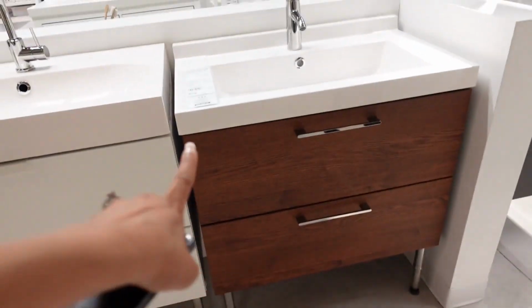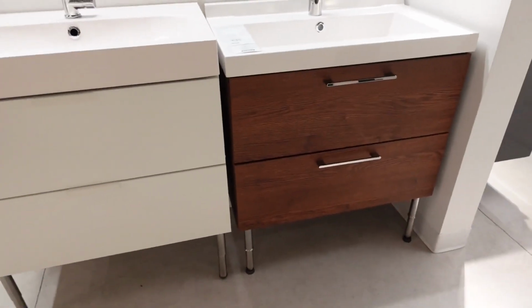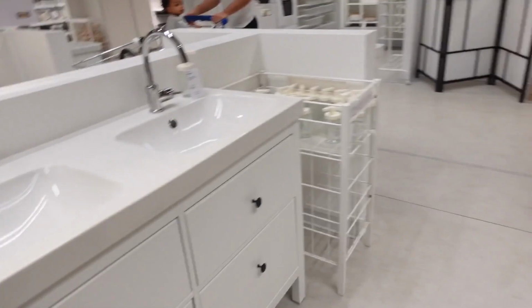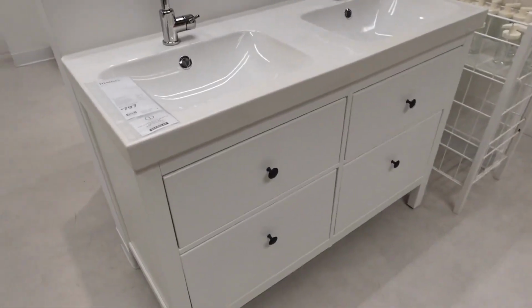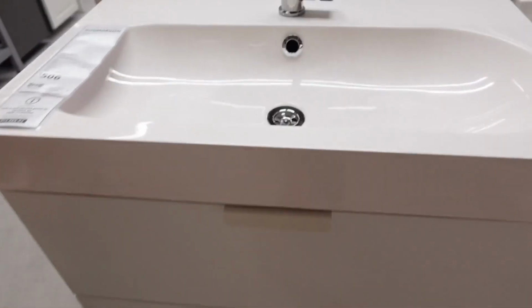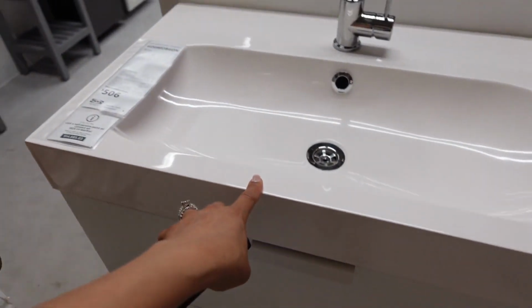Legs too. So if you can't get like a floating sink, you can actually get the floor one with the legs, you know, so if your pipes aren't ran that way. But I love this, you guys. I love this. The double sink. This one looks a little cheap. So this is $506. I definitely need something like this for a space.